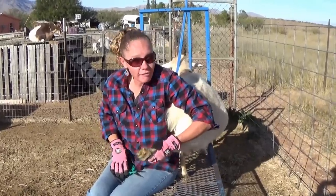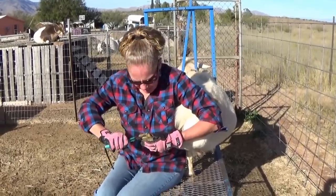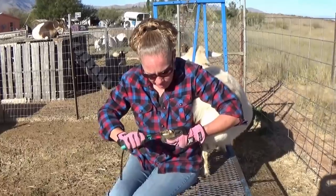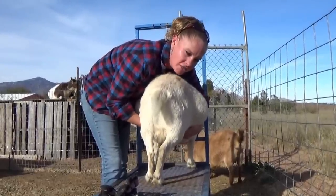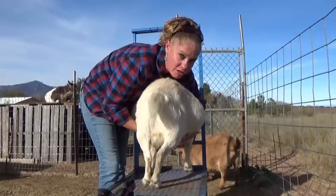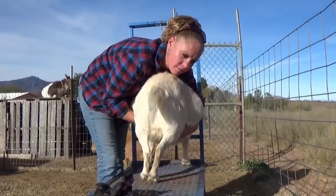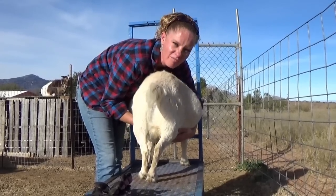Miss Elsa here is actually Everest's mom, or dam, and she really produces some really nice kids. She earned her milk star, or her title for making a lot of milk, as a first freshener. She's got really nice big teats. I really like this doe. Just gonna feel for babies on Elsa because she's so big. But it's usually about three months before you can actually feel the babies move around. I'm not feeling anything. Nope. Darn it. Soon.